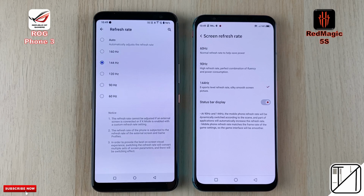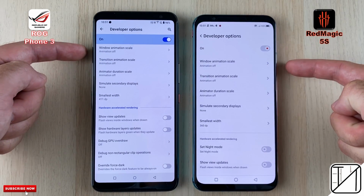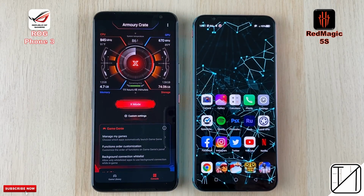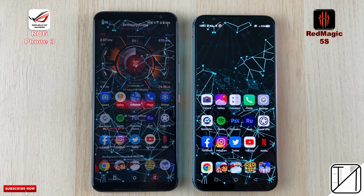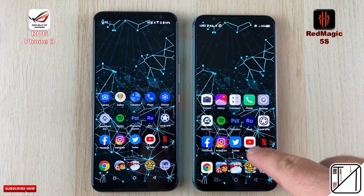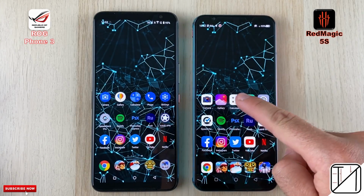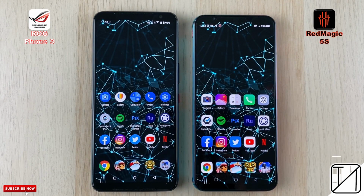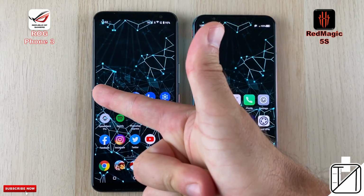They both have 144Hz displays, which we're going to keep enabled over here. The ROG Phone also has a hidden option for 160Hz, but it's pretty unstable, so we're going to stick to 144. We also have X mode on the ROG, and we have disabled animations in order to test out raw performance. Round 1 will consist of boot, fingerprint and face unlock. Round 2 will be all about initial opening of app speeds, and round 3 will be about RAM management. We're going to pop GoPro footage at the bottom left hand corner for accuracy. This is TechNick, and without further ado, let's go.